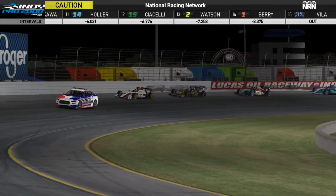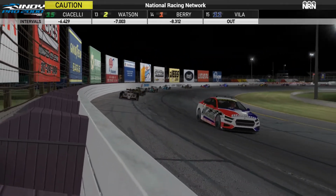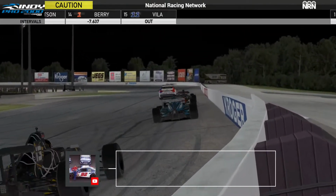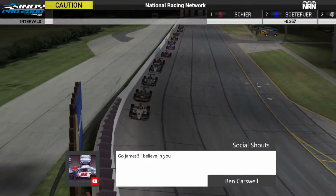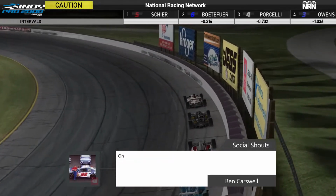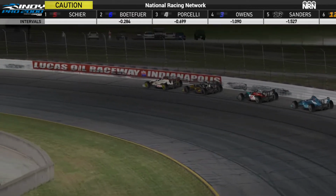Now, Chris, one thing I like to think about in terms of racing is a home track or home field advantage. Who has the advantage? Is it Jason because he's from Indianapolis, or is it Indy because they're from Indy? It's a good question. Or their name is because their name is Indy. Ben Carswell saying, "Go James, I believe in you." Well done, Ben. I believe in him too.